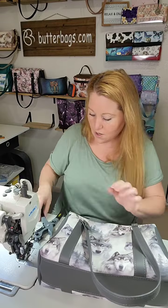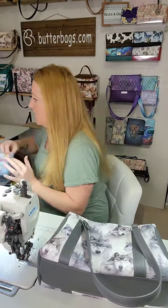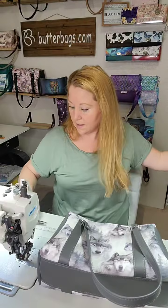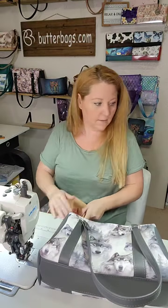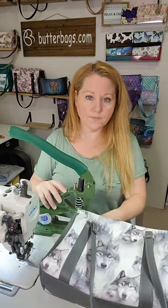All right, rivets are on. Done with that. Done with this. Done with these clips. We're going to press our rivets down.